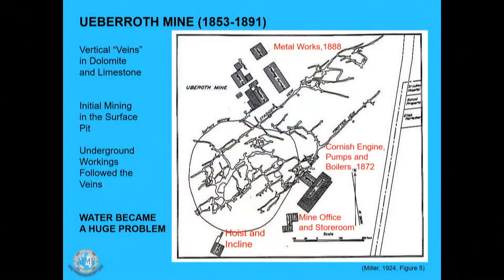Now, if we're going to go see the Uberoth tomorrow, this is what an overview looks like. You can see the vein structure. These are really bedding planes of vertical dolomite beds and some cross-joining that got mineralized. You see the big circle, that's the area that was the infertile part of the farmland, and they mined that in a surface mining operation. It was a mine that went down ultimately to about 225 feet, and most of the mining after, say, the 45 or 50 feet below began to follow these veins running all throughout the dolomite rock.